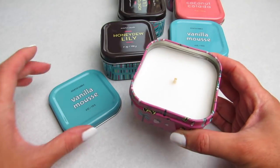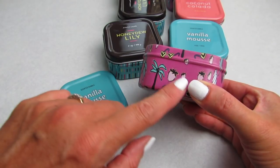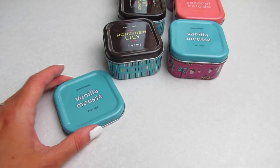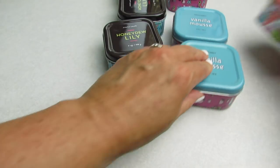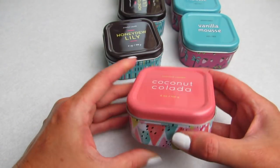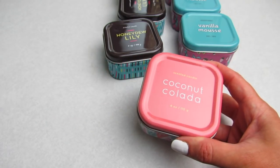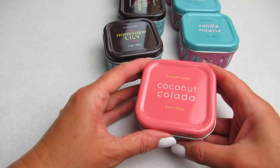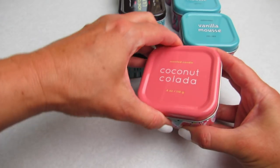I think this candle might have been from last year because I'm recognizing this print. I have some little thank you notes with this print. This Vanilla Mousse smells really good. It almost smells like a coffee. And I don't think I found as many of these coconut coladas. Like I said, you guys, I have more in another bag. I'm not going to pull them all out, though. I think this was the only coconut colada that I found.